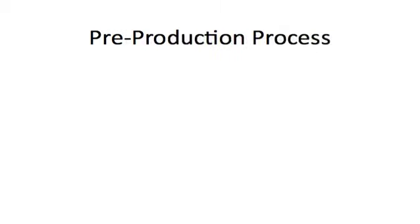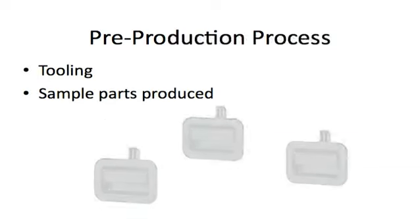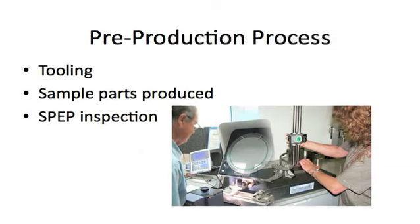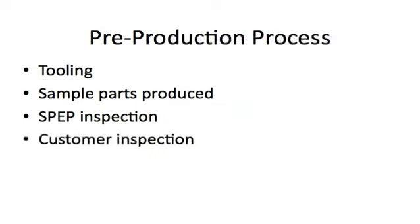The next several weeks are spent creating tooling, then we will run a small lot of parts. We will inspect these parts to ensure they are per all the specifications and tolerances on the drawing. Then we will send these samples to the customer to inspect. If we have agreed in advance to test the parts internally or with a third party, that testing may run concurrent to the customer evaluation.